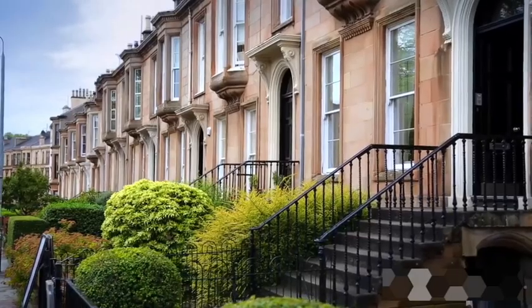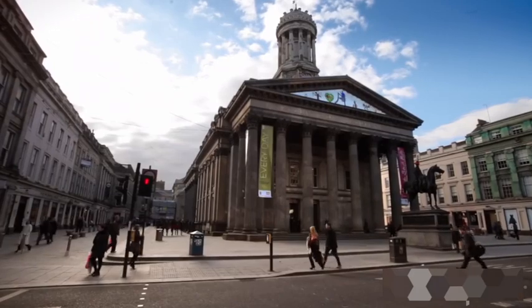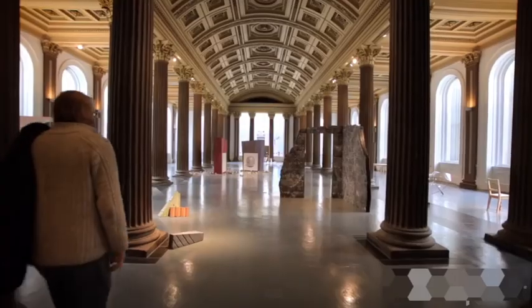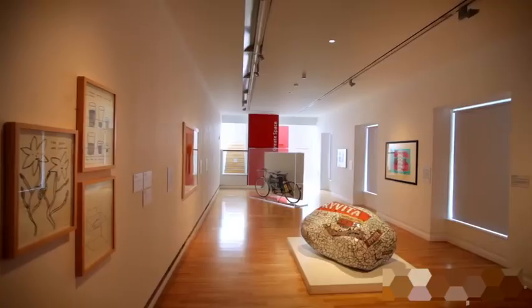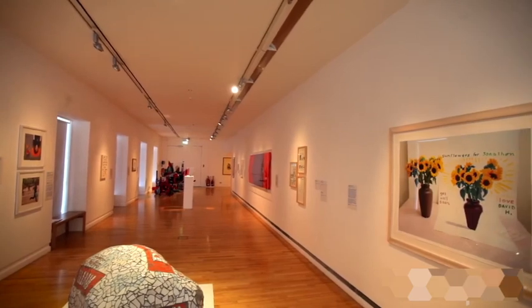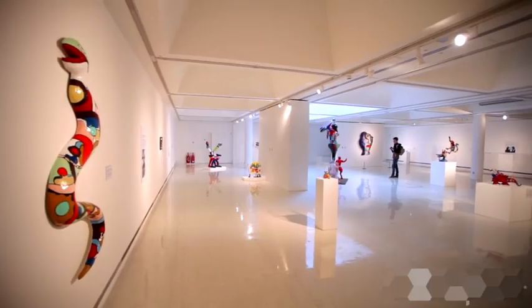The Gallery of Modern Art is a 5-minute walk southwest from here. The neoclassical building was once the townhouse of an affluent tobacco lord. Though time-worn on the outside, inside, the gallery is an explosion of modern creativity.